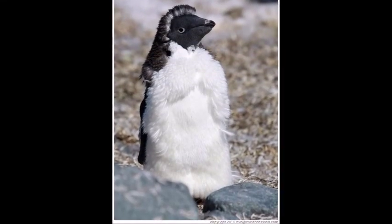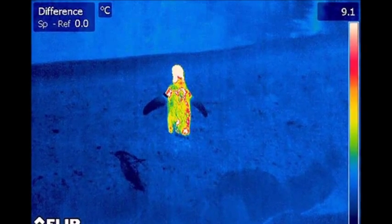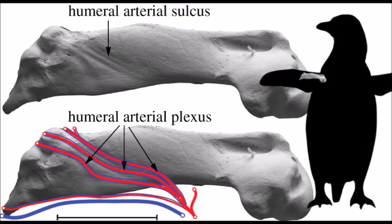Along with feathers, penguins maintain a regulated body temperature by using an evolutionarily advanced technique to conserve their energy. They have additional arteries and veins within the flipper that combine the heat to the top of the wing, restricting it from dissipating out of the wingtip and into the cold water.